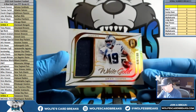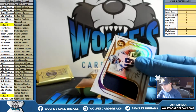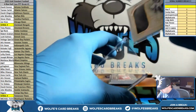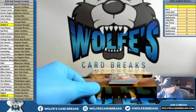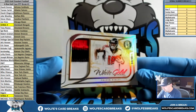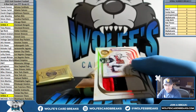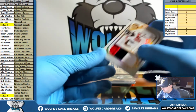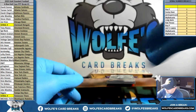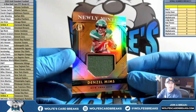Amari Cooper, white gold, 29 out of 199, Dallas. Calvin Ridley, nice, 34 out of 49, white gold with a patch in there. I'm telling you, these are nice. The Jets are all over the place in this one. Denzel Mims jersey, number to 225 for the Jets.